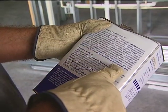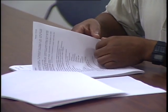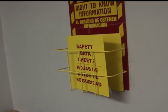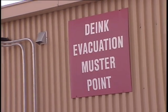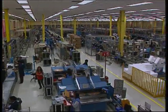Read all labels before using any chemical. Be familiar with the SDSs of all chemicals you use. Know where to find the SDSs. Use appropriate PPE when handling chemicals. Know correct emergency procedures. And always use safe work habits.